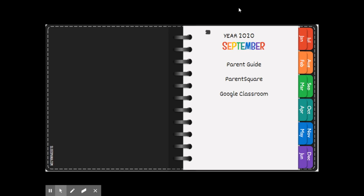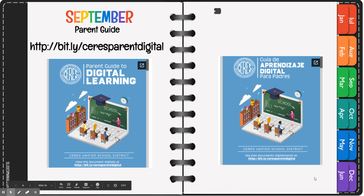So back in September of 2020, we went over the Parent Guide, Parent Square, and Google Classroom. If you go to bit.ly/series Parent Digital, you will find the Parent Digital Guide to Learning in both English and in Spanish. On the digital guide, there are tips and tricks on how to have the most efficient running Chromebook, as well as how to contact teachers, what sort of tools are being used for digital learning in 2020-2021.